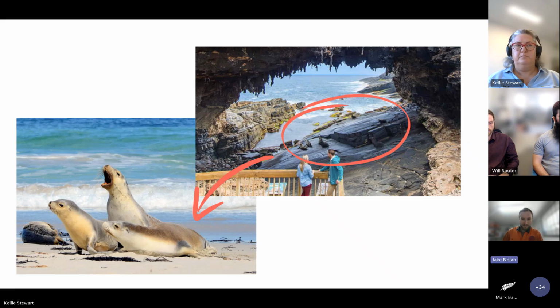And as you can see there, just how close the seals are and how we had to work around their natural habitat.